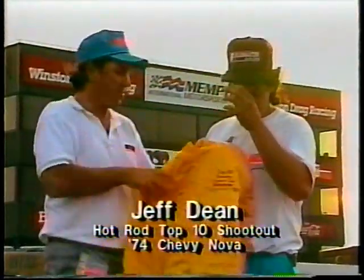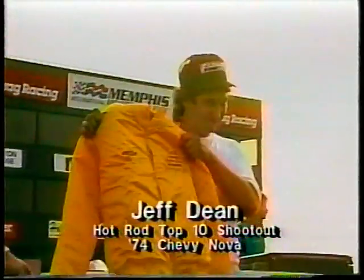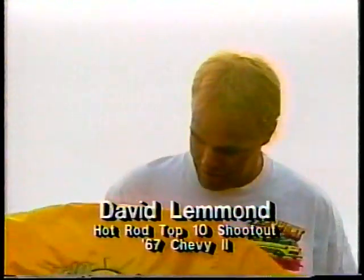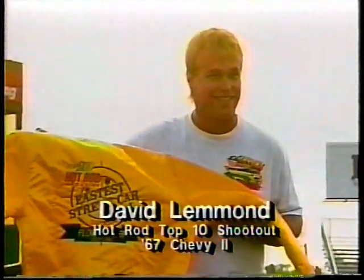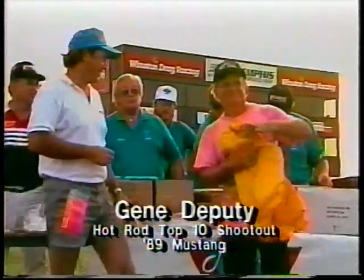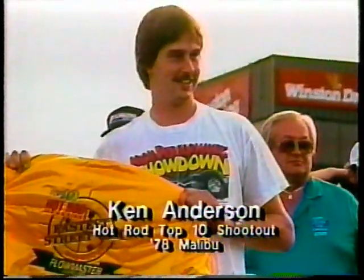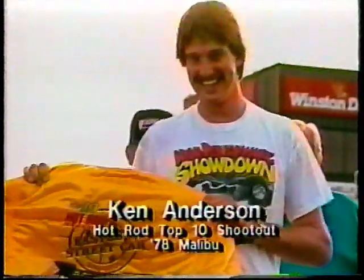Jim Huber with his '69 Chevelle running at 10.14 at 136.46 miles per hour. Jeff Dean's '74 Nova, a 9.87 at 138.73 miles per hour. Dave Lemon, '67 Chevy 2, 9.31 seconds at 151.03 miles per hour. Gene Deputy's '89 Mustang, running 9.16 seconds at 152.54 miles per hour. Ken Anderson's '78 Malibu, 8.90 seconds at 152.85 miles per hour.